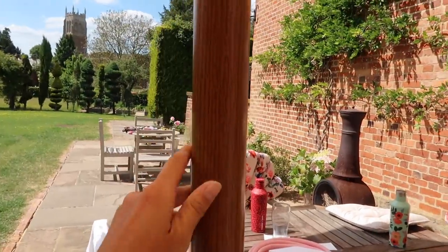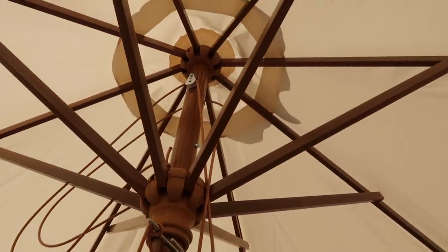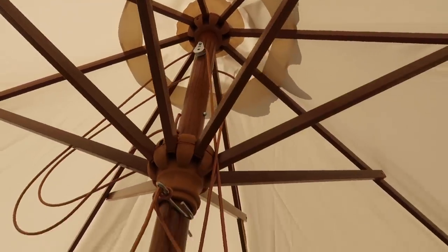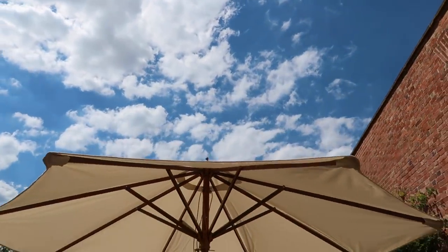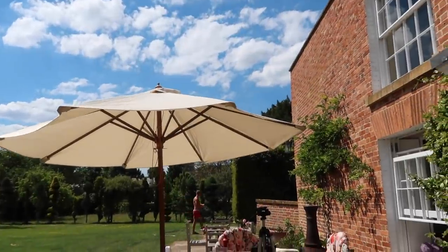I was actually expecting this to be wood, but it's actually metal, which I think is why it was so affordable. But it looks absolutely brilliant and I think the cream is gorgeous. It's also like a polyester material, so we could even take it off and wash it. In fact, you can definitely take it off and wash it. So that is fab from Wayfair. Look how gorgeous it looks with the blue sky with the puffy clouds.